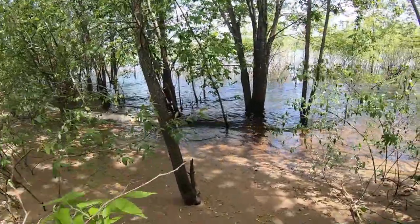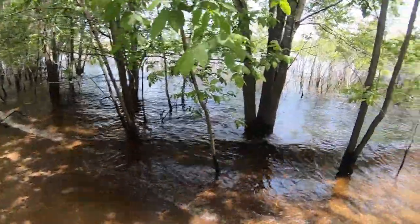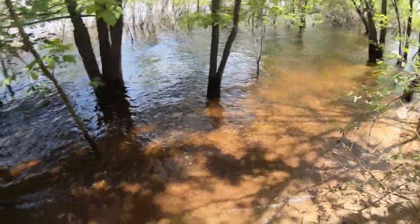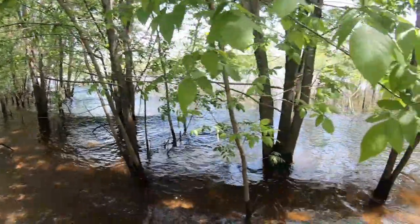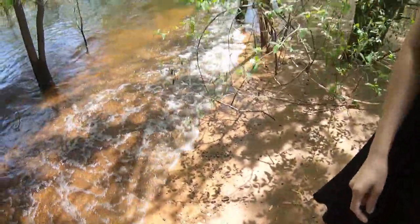Ow! My hair just got caught on the branch. Wow. It really reminds me of the ocean with the waves. It's really wavy here. Ooh, I almost. Okay, can I get the waves perspective?